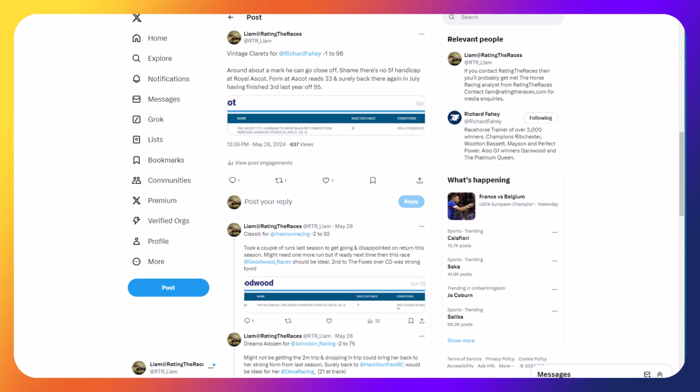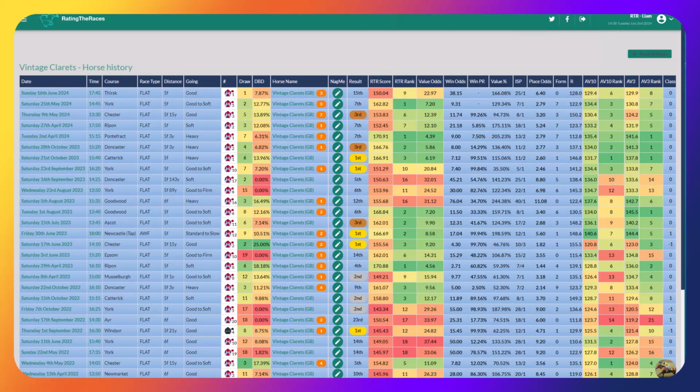He was beaten off 95, only beaten into third, 1.25 lengths behind the Big Board and Badri. Yeah, that's surely where we see Vintage Clarets, and hopefully he can bounce back from a couple of disappointing runs. His run at Chester 3 runs ago was decent, so it's not like he's bang out of form.